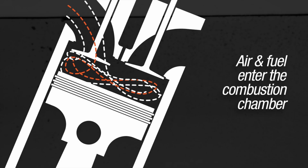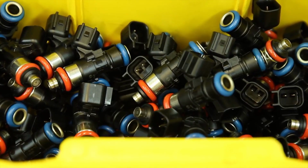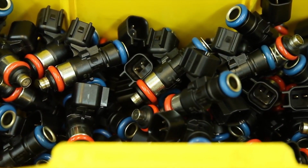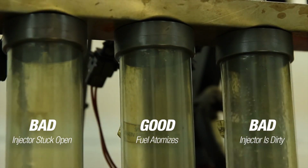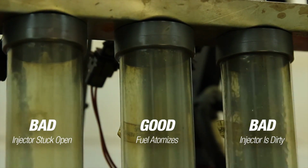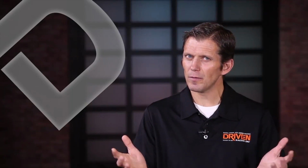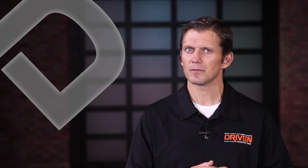Well, some of the air-fuel mixture makes its way past the piston rings and ends up in the crankcase with the oil. If the carburetor or fuel injectors are dirty, then the fuel tends to drip or spray instead of atomizing. These droplets of fuel can mix with the oil on the cylinder walls and leak back down into the crankcase. But why is this bad for the oil? There are a few reasons.